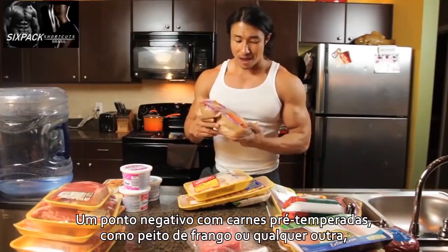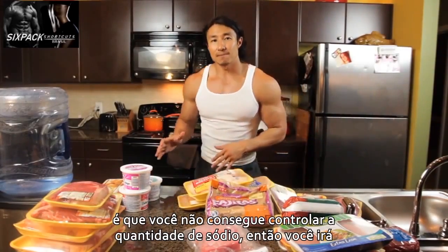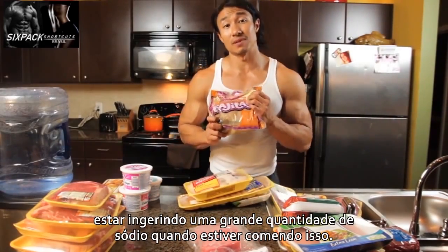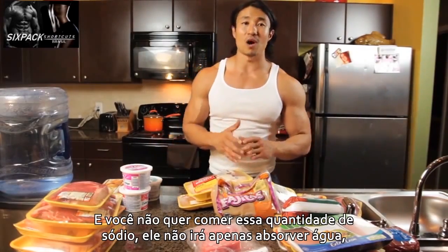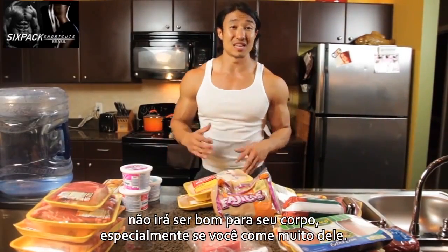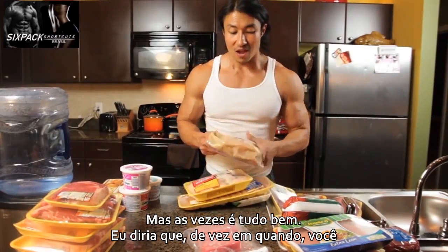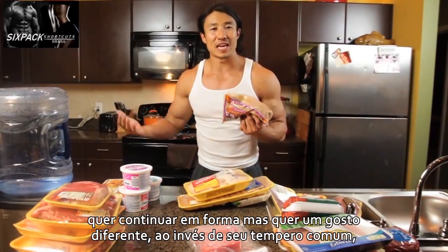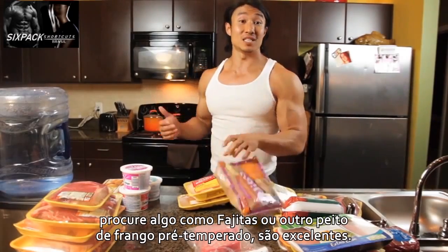The downfall about pre-seasoned meat, like chicken breast or any other meat, is that you can't control the amount of sodium. So you're gonna be eating a good amount of sodium with something like this, right? And you don't wanna eat that much sodium, okay? Not only does sodium hold water, it's not gonna be the best for your body, especially when you eat a lot of it. But sometimes it's okay. So I would definitely say once in a while, you still wanna stay lean, but you just wanna get a different taste instead of your own type of seasoning. Go with something like this, fajitas or pre-seasoned chicken breasts.